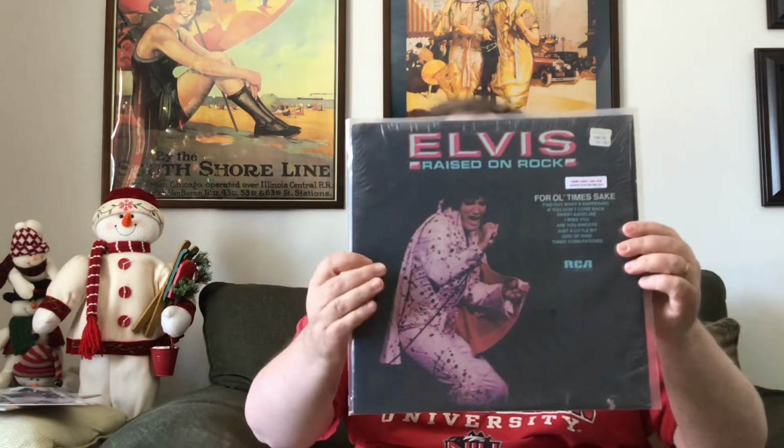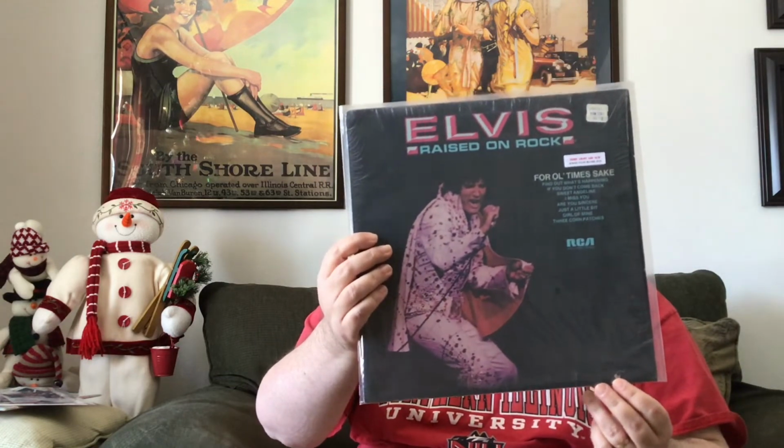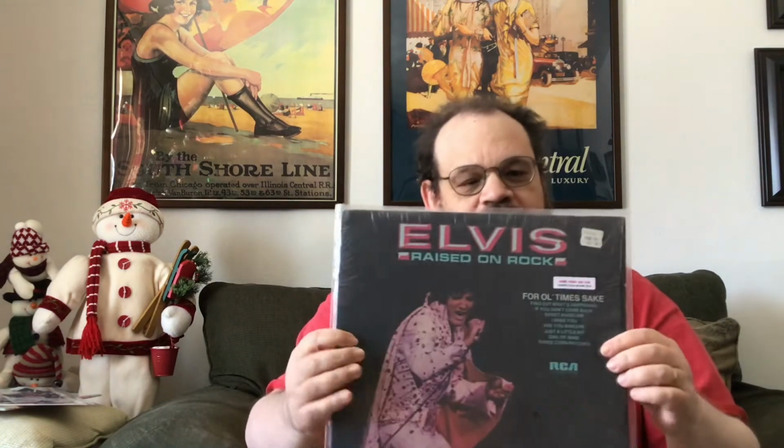But let me just show you a couple of things that I got at that last vintage store that I went to. It was only 2 items. I did get the Raised on Rock one that you saw in the video. I thought it had a little bit of damage to it, but I'll explain that in just a second. The main reason I got it is because it did have the shrink.